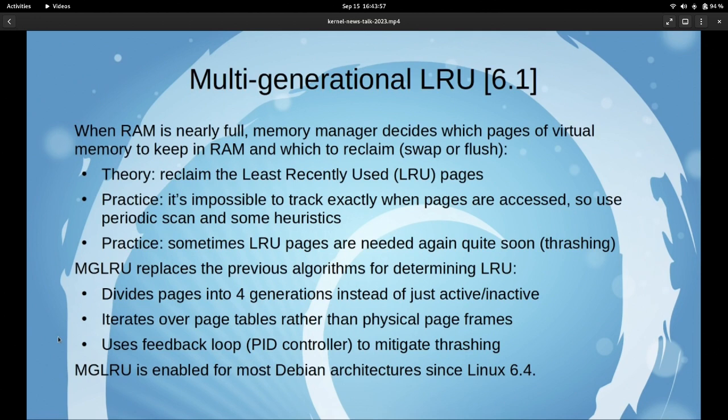MGLRU iterates over the page tables linearly with some cleverness to try to skip over empty or absent pages. It also uses a feedback loop called a PID controller, which I shall not pretend to understand, that should mitigate thrashing. This is now enabled by default on most Debian architectures. I think there are some architectures where it's not supported. There's currently a runtime switch that allows switching back to the old algorithms. That will probably go away once MGLRU proves that it can do at least as well in almost all cases.